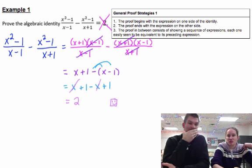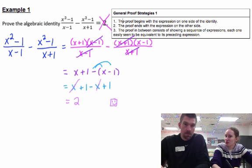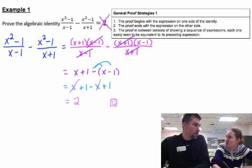Okay, so on the next page in your notes, you have these general proof strategies here. And basically this is just telling you exactly how to do a proof. Begin with the expression on one side of the identity. So we started with the left side. It ends with the other side. So it ended with a 2. And in between is a sequence of expressions where you can easily see how they're equivalent statements.